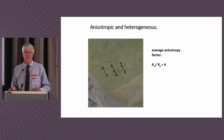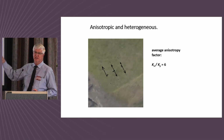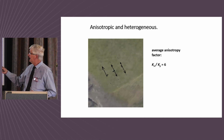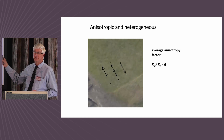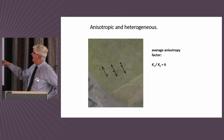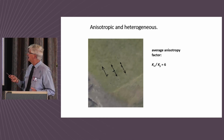We did multiple tests, and we found there was a lot of movement in the direction of deposition, which we'd perhaps expect. Not very much movement in the transverse direction, which gives us an average anisotropy factor of about 6.